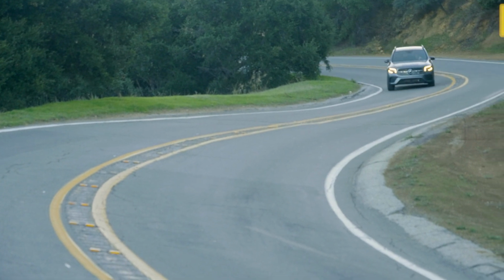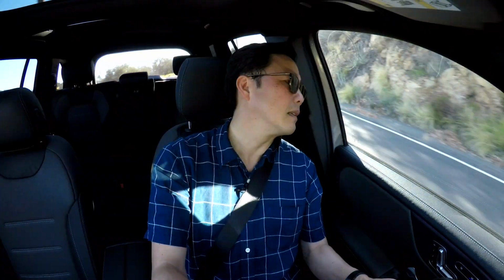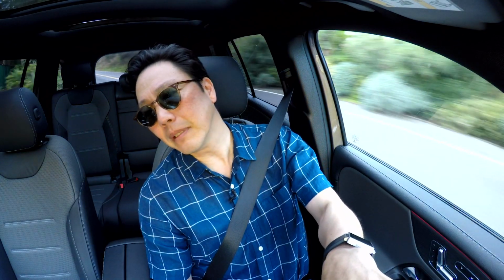The brakes feel good going into turns, easy to modulate, and it's the right amount of effort, at least for me. It's not too soft, it's not sports car stiff either. Coming down into a steep right turn here, easy on the brakes, ease off of them. It's just easy to drive.